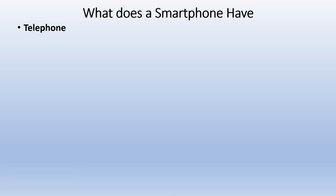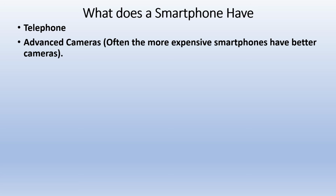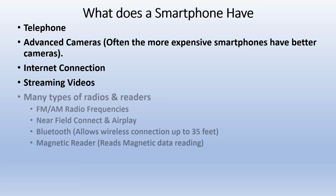First of all, it is a telephone. Secondly, it has advanced cameras. Often the more expensive smartphones have better cameras than the cheaper ones, and they can be compatible with the very expensive cameras used by professionals, and again housed in a telephone device. It has internet connection capabilities. You can stream videos on it, which means you can watch movies on these phones.